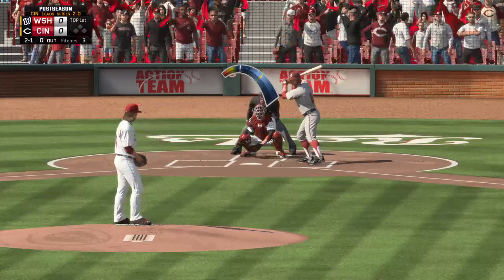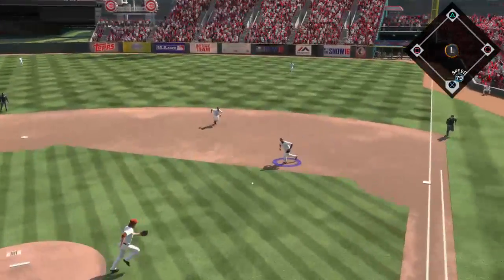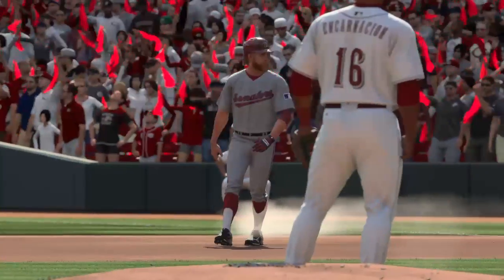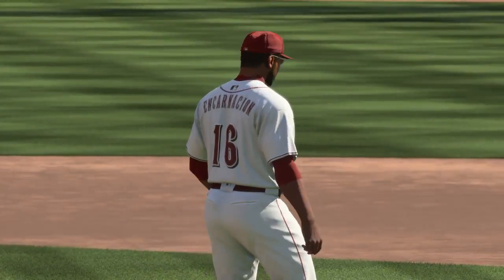Two balls and a strike. Here it comes. Weak roller right side. Encarnacion comes up with it. Throw to first by Encarnacion, and that's the first out. Out in second, center fielder, number 11, Kevin Pillar.